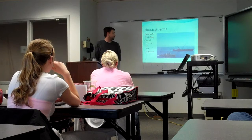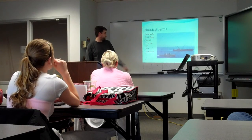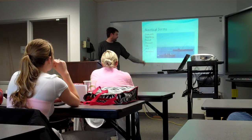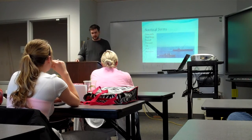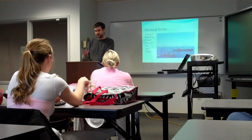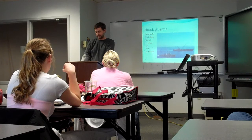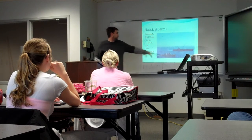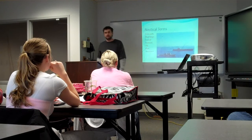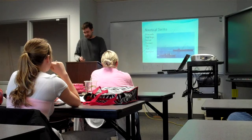Terms you need to know: forecastle is the front part of the ship, midships is center, the fantail is back aft. Aft means if you're moving forward, you're moving forward, and aft is always behind. Port, right here, we're looking at the starboard side, other side. Yeah, that starboard, other side is port.